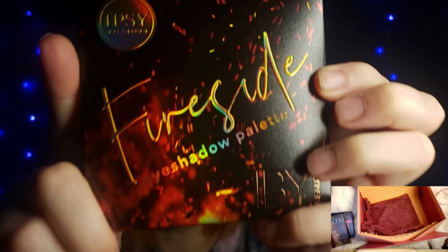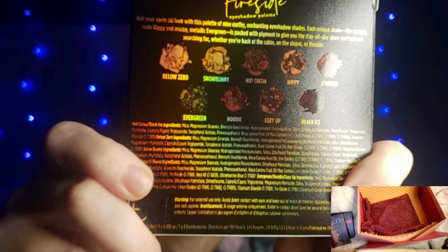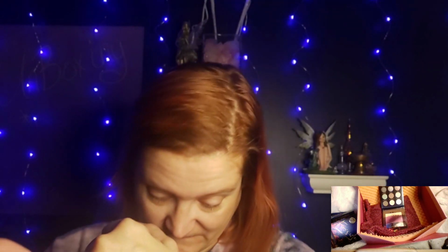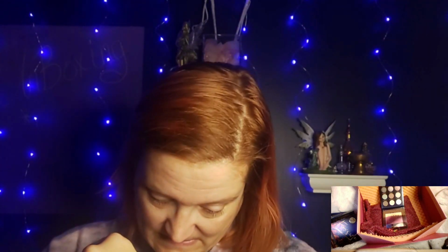And the last item is by IBY, and it's an eyeshadow palette that says Fireside. It's Ipsy exclusive. I have a few eyeshadows by them, and their pigment's usually really good. So I'm not hating on it here. Don't know how much I'll use the green, but we will swatch a couple. S'mores is a matte. Cozy Up is a shimmer. We'll try Hoodie and Black Ice. Maybe that green in a second. Let's swatch those. So, Black Ice, Hoodie, S'mores, and Cozy Up.